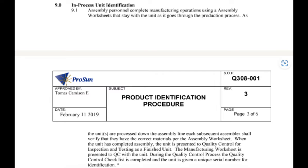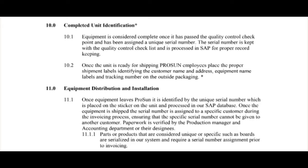During the quality control process, the quality control checklist is completed and the unit is given a unique serial number for identification. Equipment is considered complete once it has passed the quality control checkpoint and has been assigned a unique serial number. The serial number is kept with the quality control checklist and is processed in SAP for proper record keeping. Once the unit is ready for shipping, ProSun employees place the proper shipment labels identifying the customer name and address, equipment name labels, and tracking number on the outside packaging.